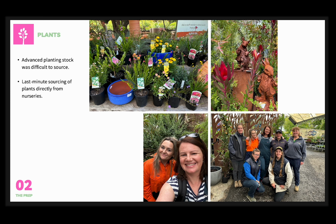But perhaps the most important feature of show gardens is the plants. And for most show gardens, the plants are simply placed in their pots with a layer of mulch on top. So they're not actually planted into the garden. So all of the species needed to be quite large or densely planted to give the illusion of a finished garden.